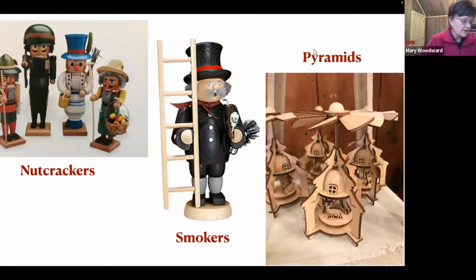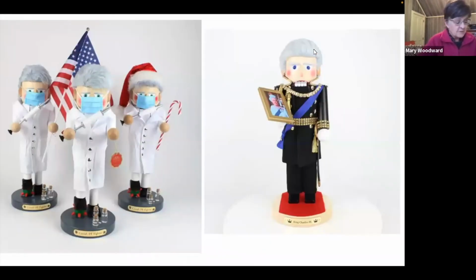As one author notes, nutcrackers, with their different characteristics of style, often radiate the spirit of the time in which they're used. Only in connection with the historical and cultural currents of their time can they be appreciated and understood. And you can see these new ones right hot off the assembly line, COVID-19 workers, and there he is, King Charles. Nutcrackers, as we'll see, take all kinds of forms.